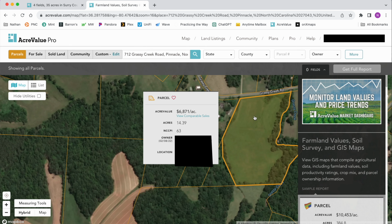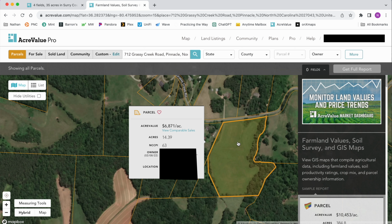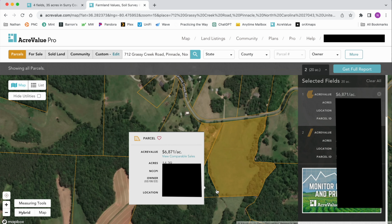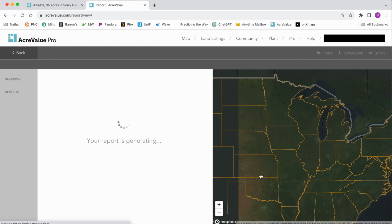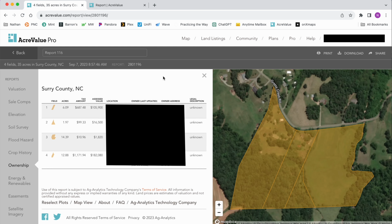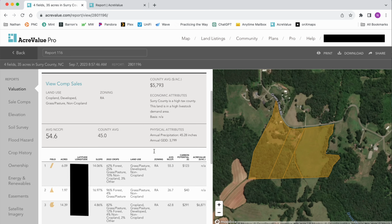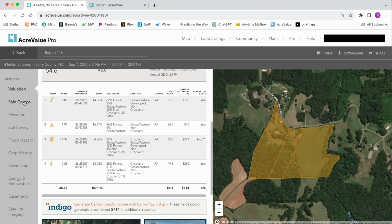And in this case, the property for sale was multiple parcels. So with Acrevalue, you can select all the parcels that you're interested in and click Get Full Report. Once that report generates, it's going to show you so much information. First of all, it's going to show you the total acreage amount here, which I have as 35. The sales comps, unfortunately, is not included in the basic subscription.